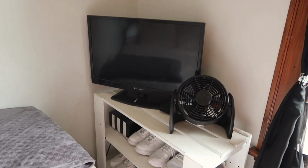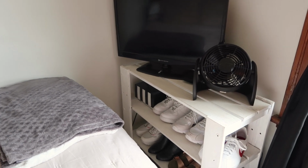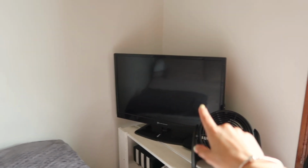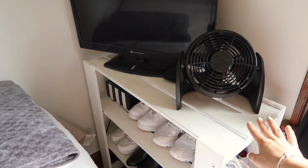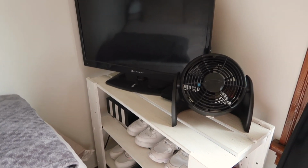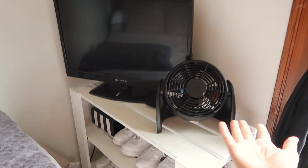Moving on from that, I have this little stand thing. I don't know what you would call this, but I have my TV on here. I once wanted to put my TV on the wall, but it's still here. And then I have my fan here because it gets really hot in my room. I don't have an AC in my room anymore. Last year I did, but I don't know what happened. This year I don't. So I use my fan and I just open the window.